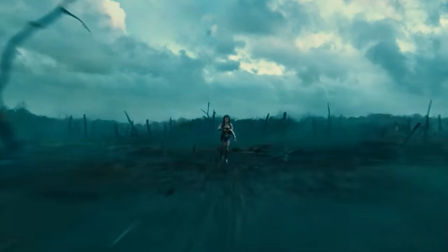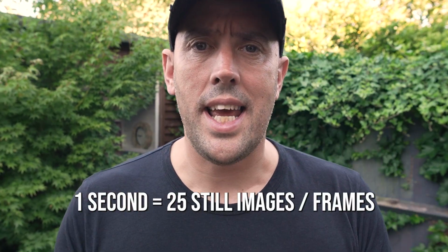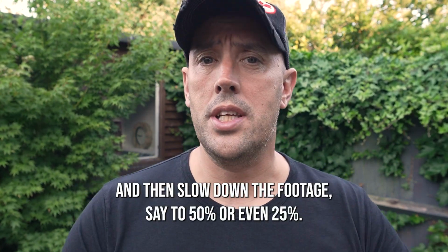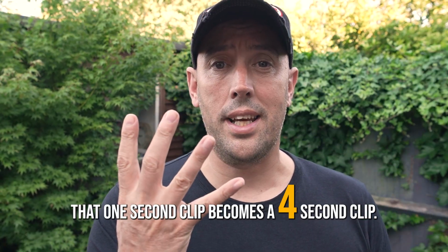So frames per second, and in particular slow motion footage. You may have heard that slowing down your frame rate makes anything look cinematic. Now the problem with this is most people go about this the wrong way. Let's say for example you're recording at 25 frames per second. This means that for every 1 second of video footage there's 25 still frames in that second. Now what most people do is take their 25 frames per second movie clips, load it up into their favourite video editor and then slow down the footage, say to 50% or even 25%. Now what is actually happening here is your 1 second movie clip, which is 25 frames per second, becomes a 2-second clip. And if you were to reduce the speed of that 1 second clip by 75%, meaning that it's playing back at a speed of 25%, that 1 second clip becomes a 4-second clip. Basically, you're slowing down the footage and stretching that over a longer period of time.